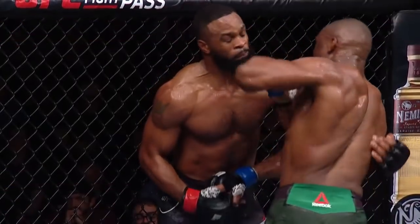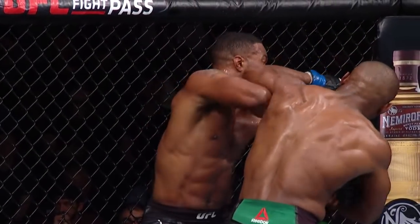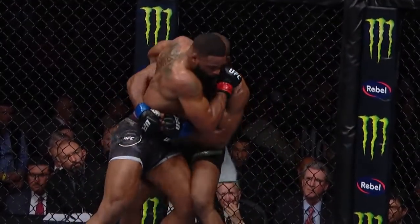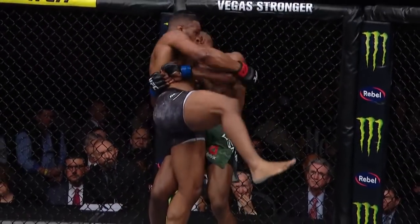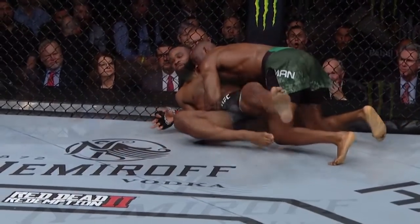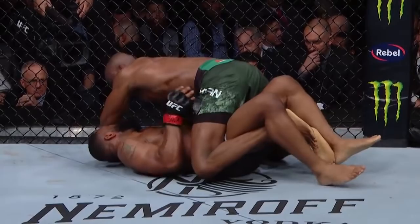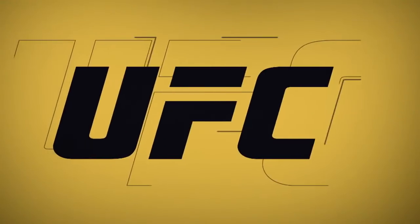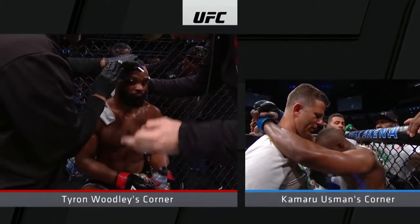Let's take a look at the big elbow that started it off. That is huge, right on the temple. The big shot of the fight right there. Now look at this takedown. I mean, this is really incredible. Look at the power and the technique of Kamaru Usman. Moves into mount, big ground and pound, huge elbow. This is the most trouble we have ever seen Tyron in a title fight.